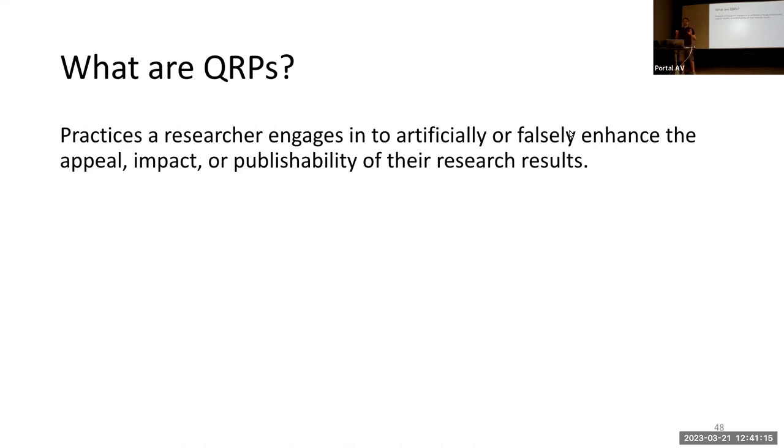Now that we've provided this initial definition, I wonder if there are any practices that jump to your heads when you hear that. Are there any questionable research practices that you can think of? If not, it's totally fine. That's why we're here. Yeah. Running the analysis with covariates or excluding participants. Yeah, exactly. That's a great one. We'll actually mention that one. Adding covariates or excluding individuals just to manipulate the outcome of your statistical analysis. That's great. Any other ones that jump to mind?